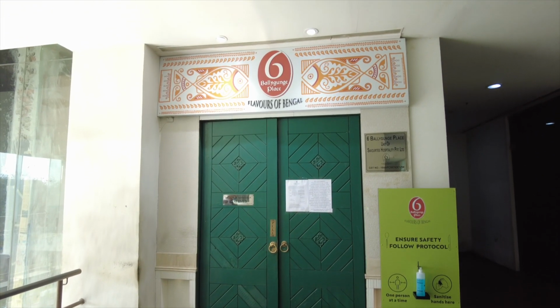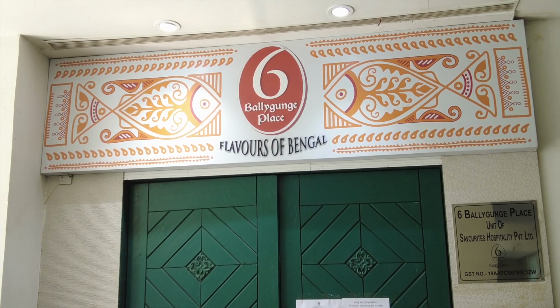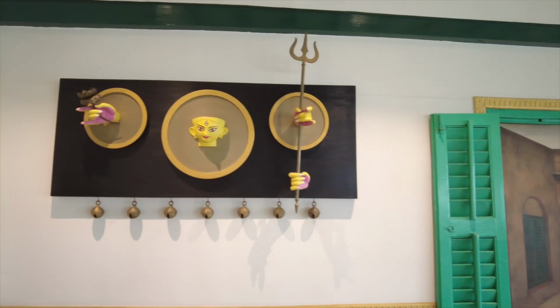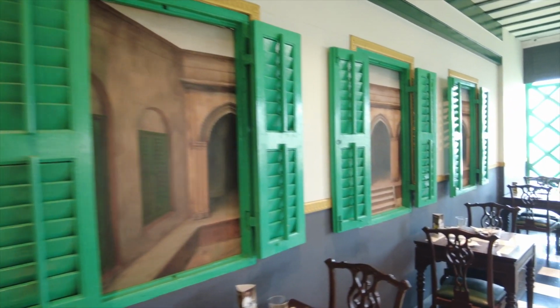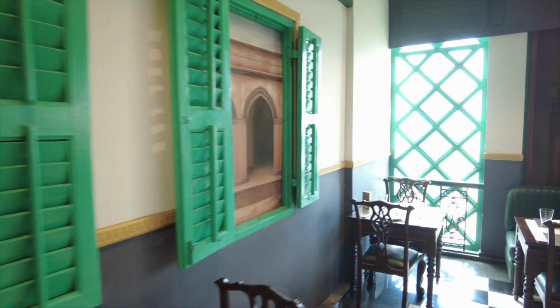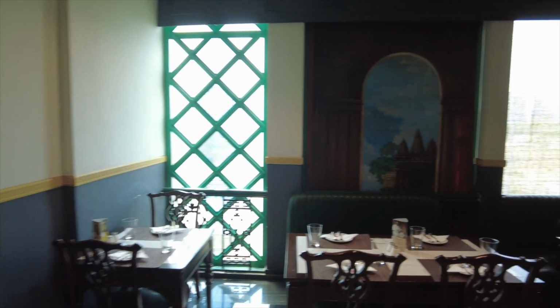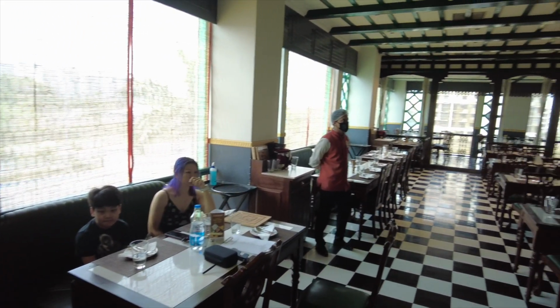This week we headed over to a place called 6 Ballygunje Place, Flavors of Bengal, and we wanted to try out some Bengali food. Now, we just had the Bengali New Year, the Poila Baisakh, this past week, and we were really itching to try out some Bengali food. So we said, why not head over to a Bengali restaurant near our place? And we headed over to 6 Ballygunje Place.